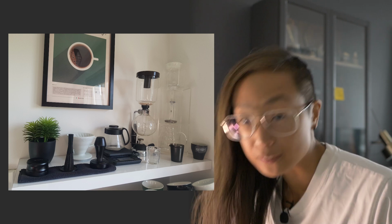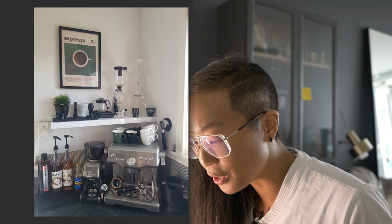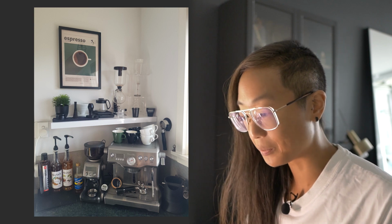I love the little poster in the back. Little plant, looks like a little fake plant. Nothing wrong with that, some cute decor. I like the little attention to detail there. A smart grinder, huh? Considering all the other stuff that you have, I'm kind of surprised. Is the smart grinder doing it for you? I wonder if that was like in a duo. Nice little shot mirror too, I see. I like the way you have it all cleanly set up as well.